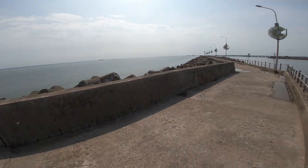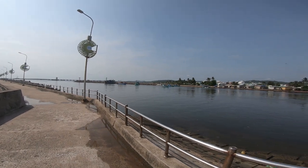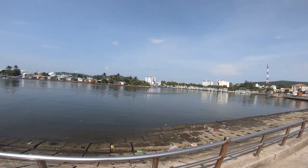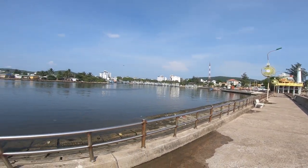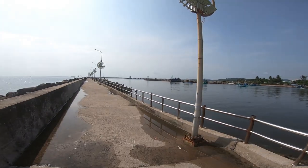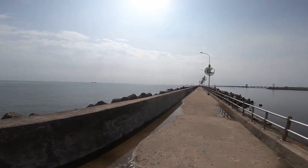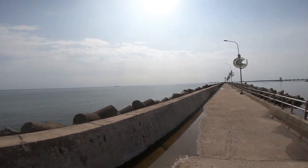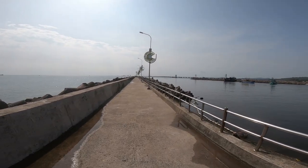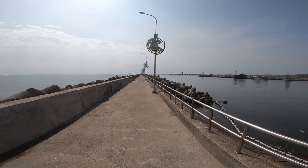But as you guys can see, this is Phu Quoc City. And truthfully, as a city, it's quite small. There's not much going on. It's definitely a tourist town. But at the same time, it's very relaxing here.